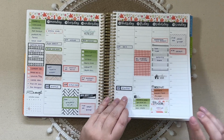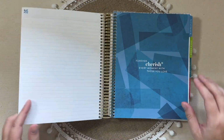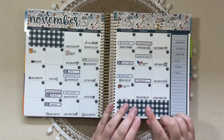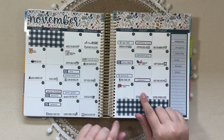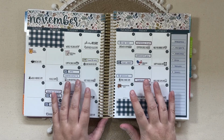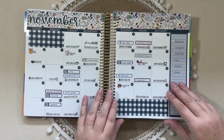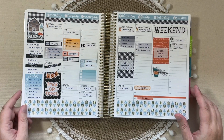Back to a kit here and here. And then we're gonna go into November. This was a busy month. Oh, not a fan of this. I have been using these wacky holidays in my plum paper so that I don't fill up the space here with both kind of fun stickers and then appointments. I like to keep those separate for sure.